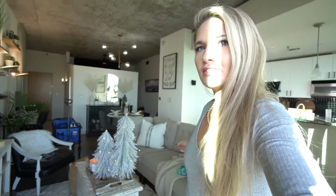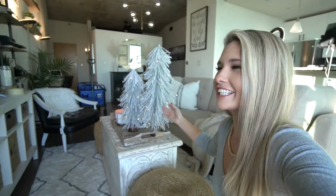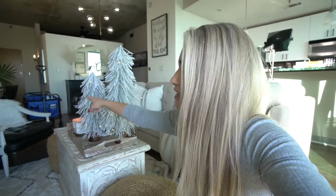But what is the first thing that you need to make a space feel like Christmas? Well, for me, that's a Christmas tree. Definitely a Christmas tree. Well, as you can see, I would have to get rid of some furniture in order to have room for a Christmas tree. So this is how I'm improvising. Here are my Christmas trees. They come pre-lit, guys. Look how cute that is.